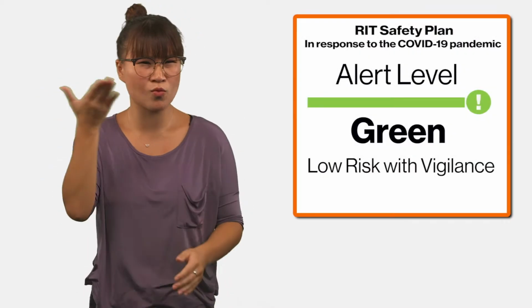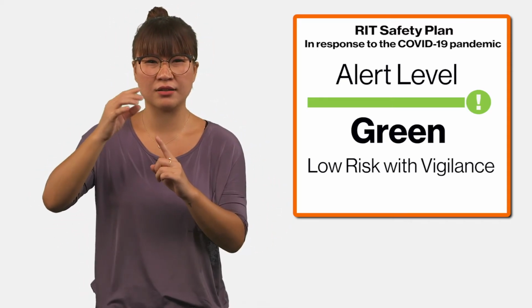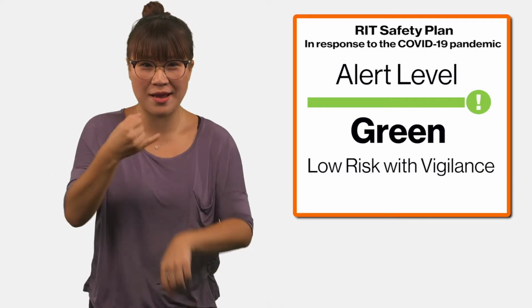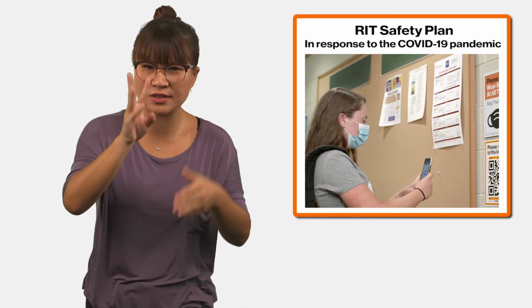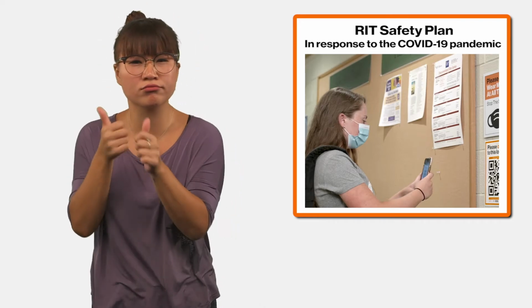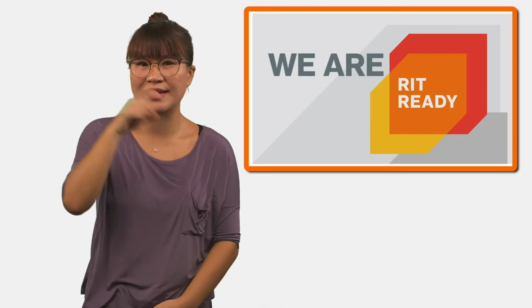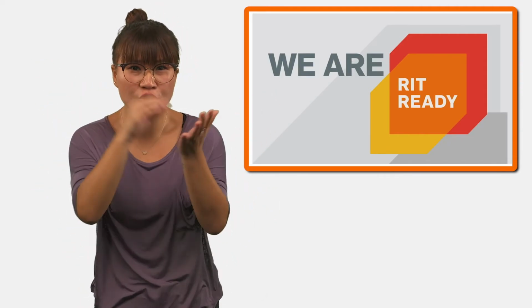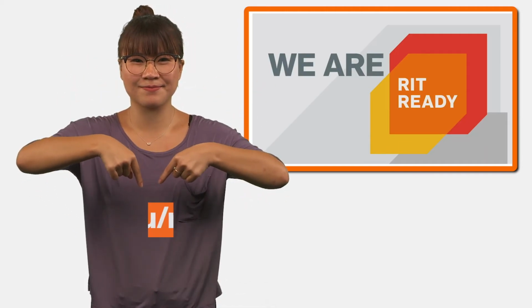RIT is currently at the alert level of green. What does this mean? It means that there still is a threat of a COVID outbreak, but the virus is low on campus. We still need to be responsible, focus on keeping 6 feet apart from others, wear your mask, wash your hands according to COVID-19 guidelines. We need to be committed to being RIT ready. To learn more, visit the RIT Ready website.